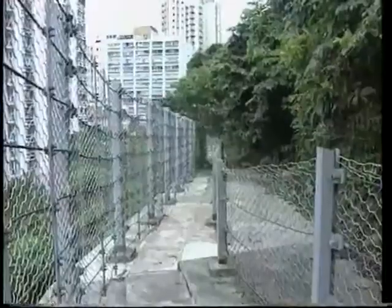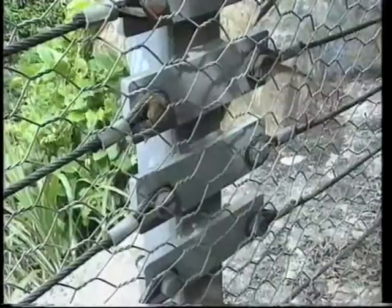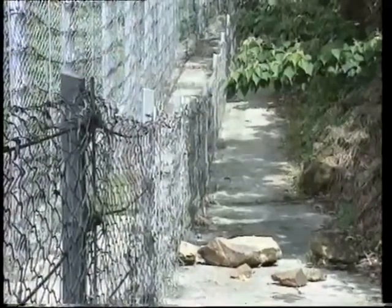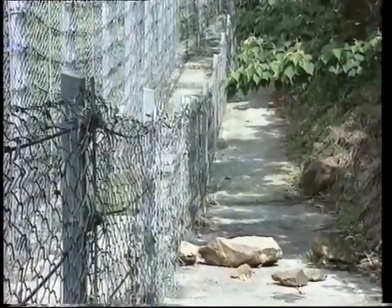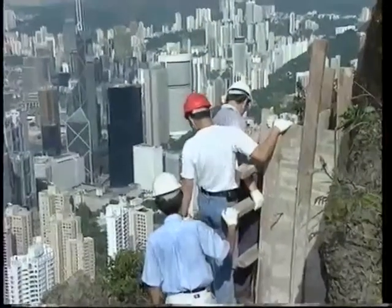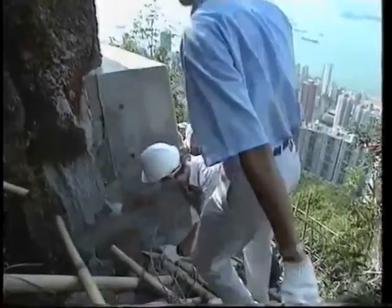To minimize possible damage from falling boulders, the GEO has built a 2-row boulder fence above Conduit Road. But the fence can only withstand boulders that weigh several tons apiece. Still heavier rocks that appear in danger of falling are shored up with concrete to reduce their threat.